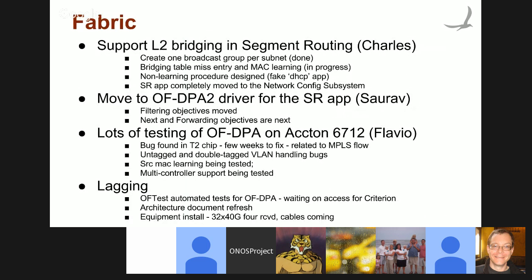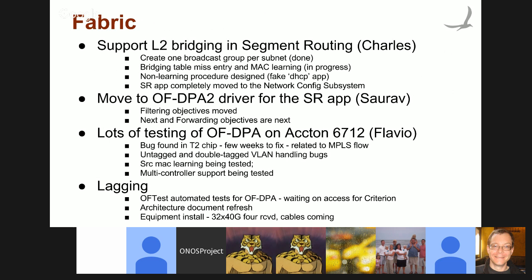For the fabric, let's have Saurav take this one. So lots of things going on in the fabric side. For ONOS, Charles has been working on supporting regular L2 bridging within a subnet, so basically within a rack for the fabric, and he has put in code that uses some of the support that comes in OFDPA for doing flooding of broadcast traffic and also unknown destination MAC traffic. And we found some bugs with that and fixed it in ONOS.